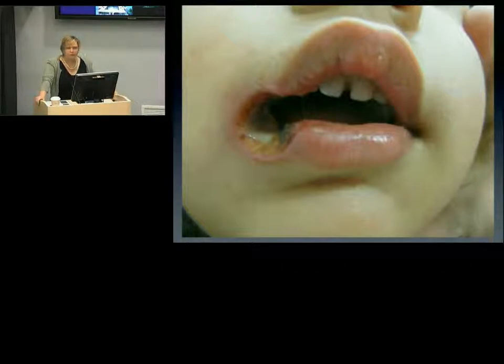Their total body surface area burn is not large. They often have very little needs in terms of pain requirements, but they are at risk for rupture of the labial artery. And a lot of times that comes in a delayed fashion.